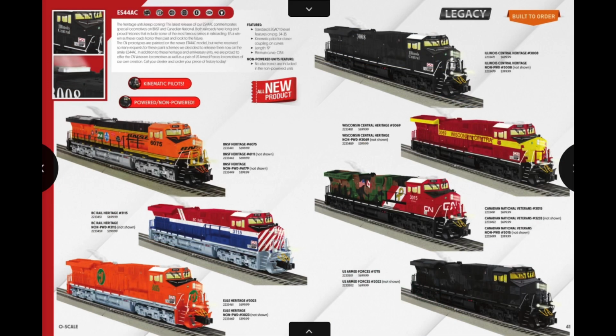So here we go with the return of the legacy ES44s. We have the BNSF, the BC Rail, the EJ&I, the Illinois Central, Wisconsin Central Heritage units, the Canadian National Veterans units, and some U.S. Armed Forces engines in the bottom right, which look pretty nice. Most of these are Canadian National Heritage units from the looks of it, but definitely lots of great choices as well. I was kind of hoping to see the non-powered ES-44s here as super base units. I just think that would have been pretty cool. But definitely lots of choices to choose from, especially if you're a Canadian fan.